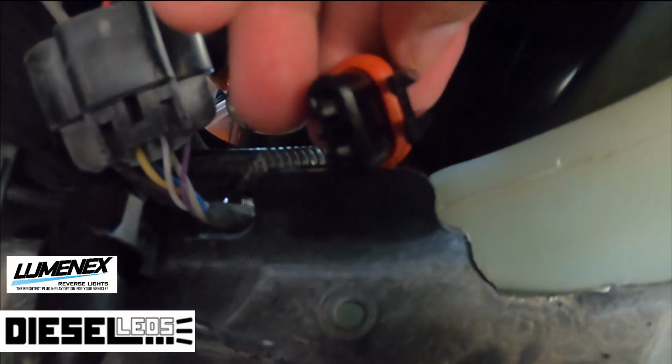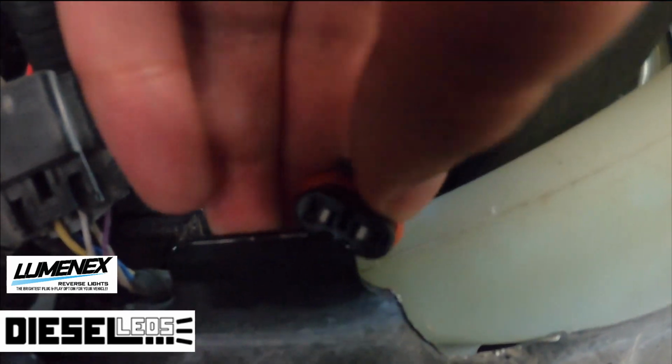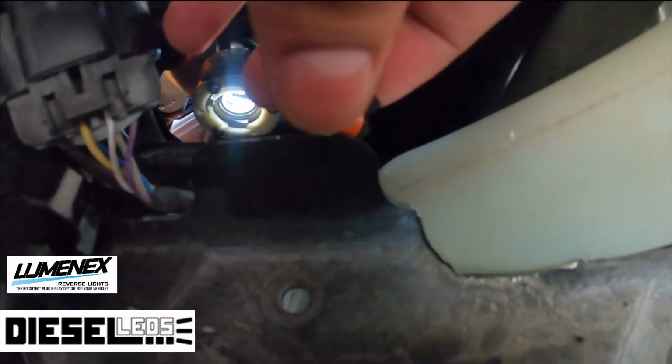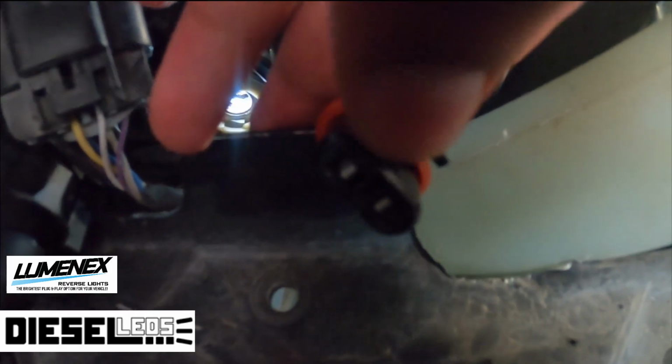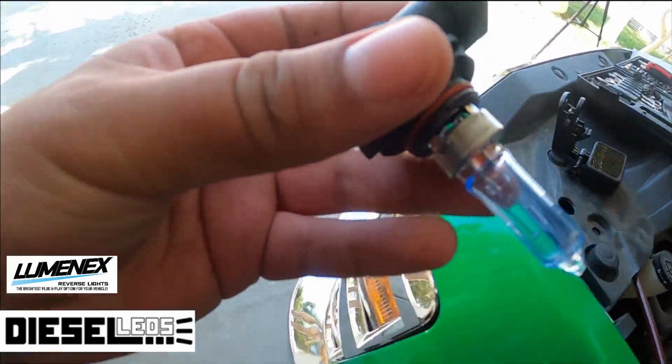Alright, I'm gonna show you guys. Las luces de abajo, las highs, they have a different clip. So this clip, instead of pushing down in the middle like the top ones, the regulars, you gotta pull this clip up. So you pull it up, this little clip, and pretty much sale. Pull it up and pull the light, and it comes right off. So I got it pretty much taken off already.